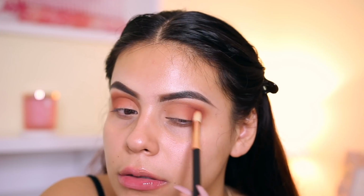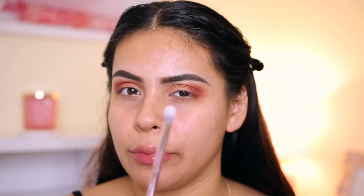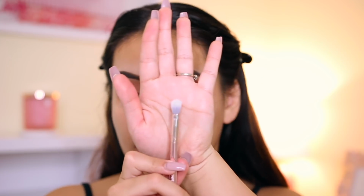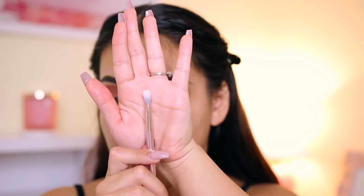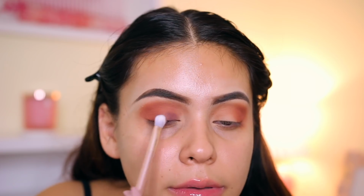I love that. I'm going to use a Wet n Wild P15 brush. It's kind of like a flat, fluffy brush, if that makes sense. It's not totally flat, but it's still kind of fluffy. This is from their one collection. I don't know exactly what it's called, but these brushes are still available online and I adore them. They're great. I'm going to be using this purple color and applying that all over my lid and just see what happens.